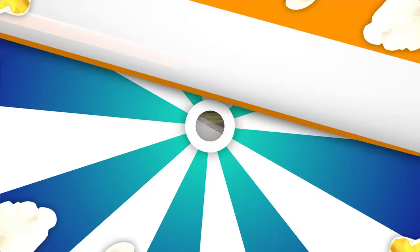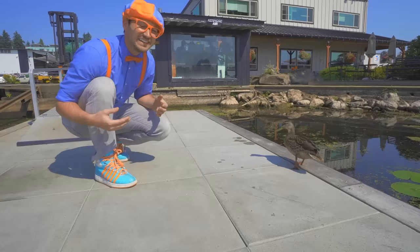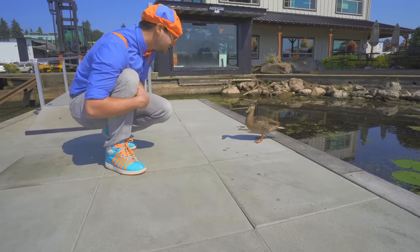Are like the seaplanes of the bird kingdom. They can fly in the air and land on the water. Hello!